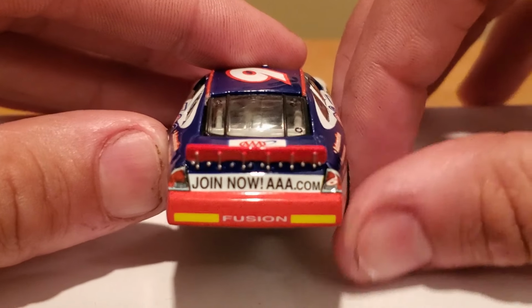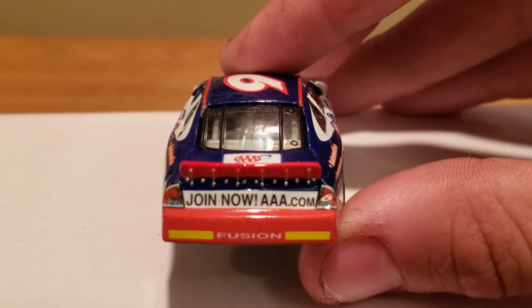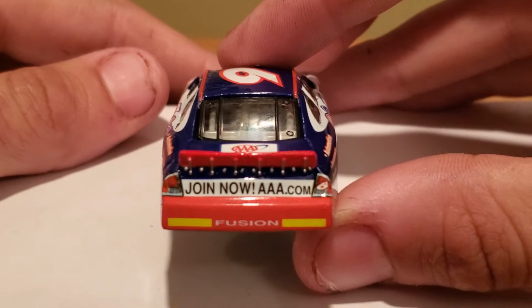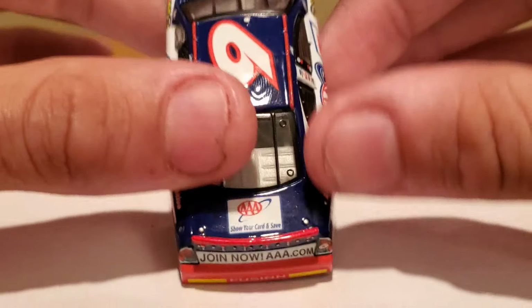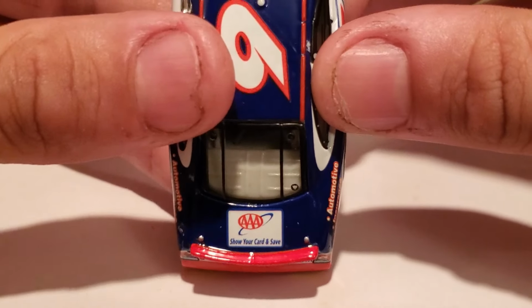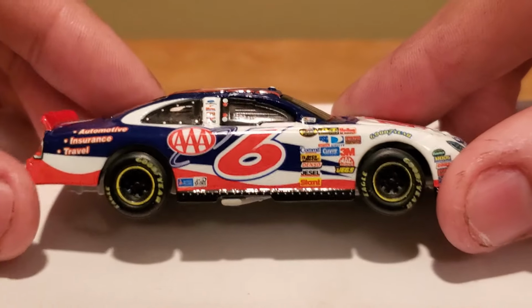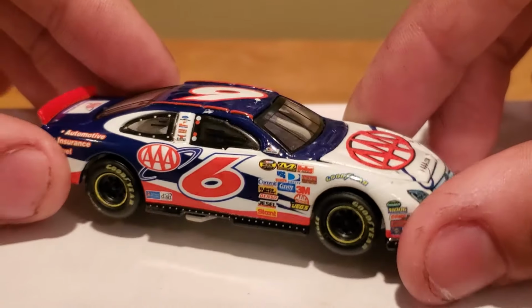I can tell this is a rookie car as well for David Ragan, so really cool. Look at that, even the spoiler where the brackets hold the spoiler in place, that is even detailed in silver. And the hood pins are silver, and the deck lid pins as well. Man, this is just a fantastic car, guys. I really do like this car.